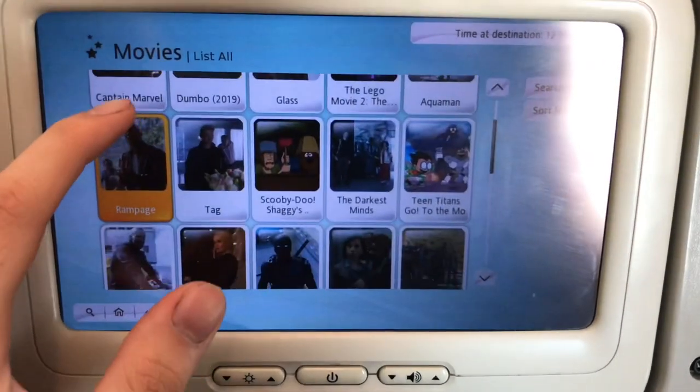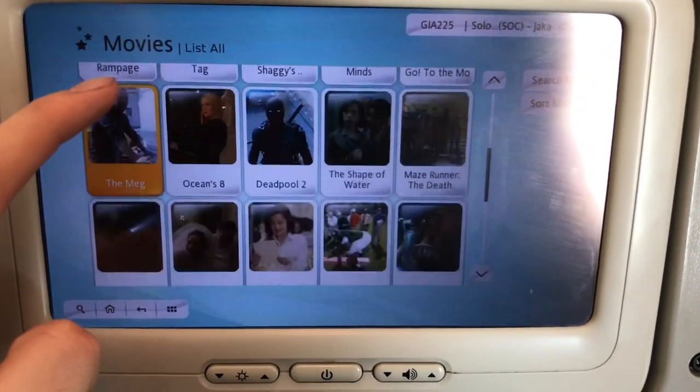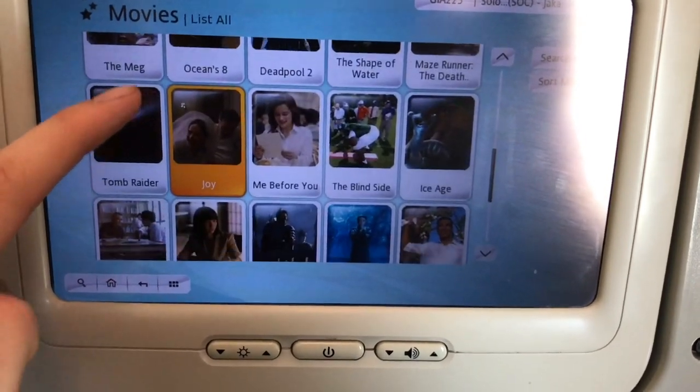The in-flight entertainment system is quite responsive, with a variation of old and fairly new movies and musics on offer.